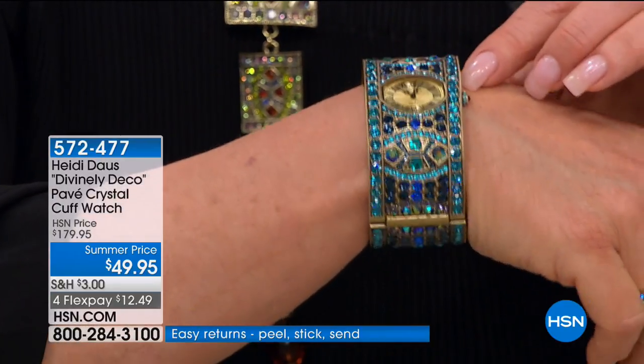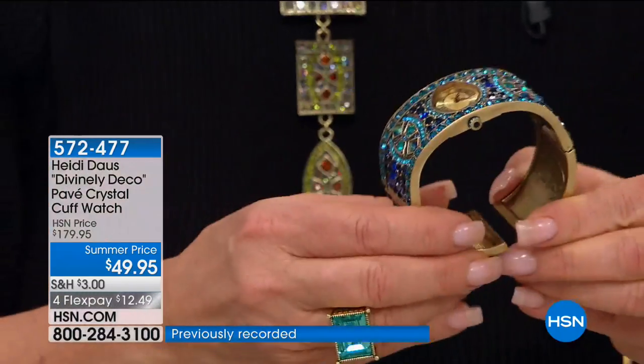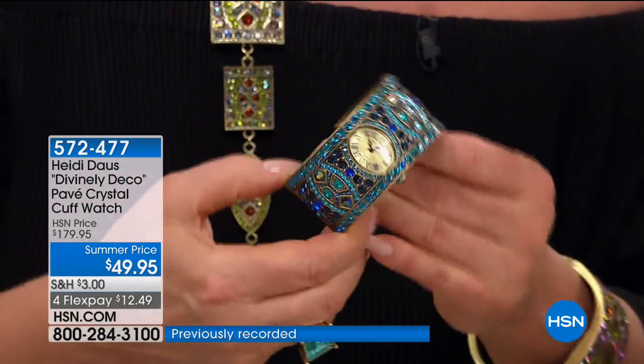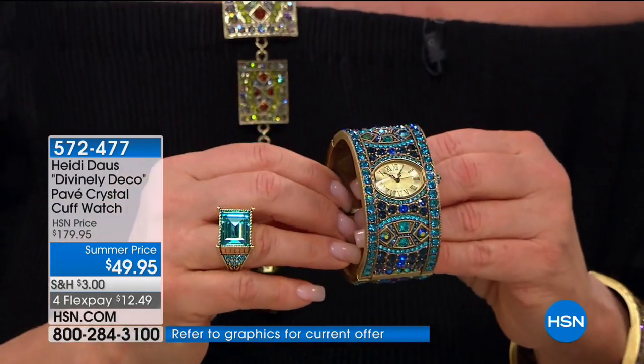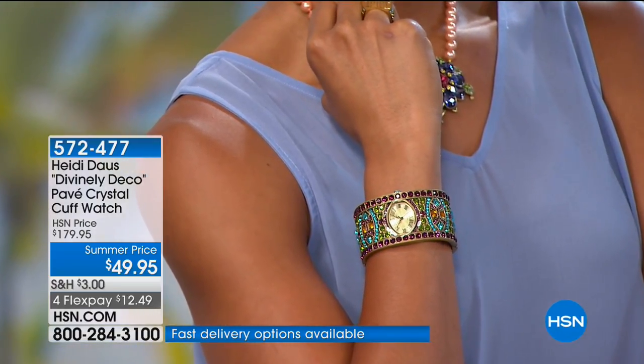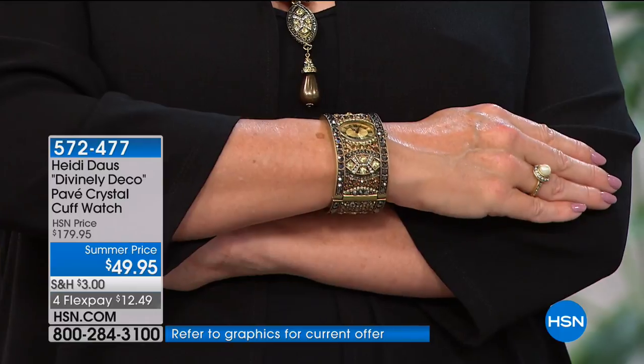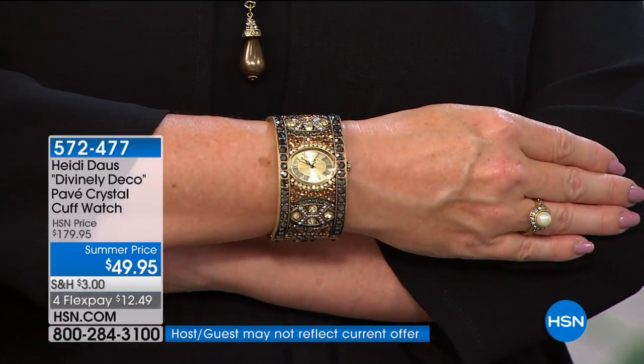You can see there, look at that wonderful Art Deco design that's in the pave work. So easy on, easy off, girls. I cannot believe that this is $49. Girls, you know that a cuff of this magnitude on hsn.com is easily $199, $200, $239. This price of $49 for a Heidi Daus timepiece is unbelievable. Well, again, if it were even just a beautiful jewelry cuff, wow, but it's not. It's a watch. Now, we have small, medium, and we have medium, large available for you.